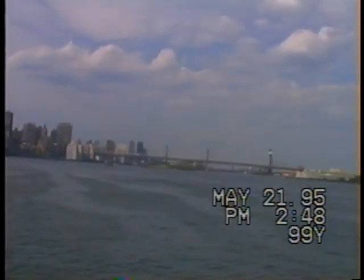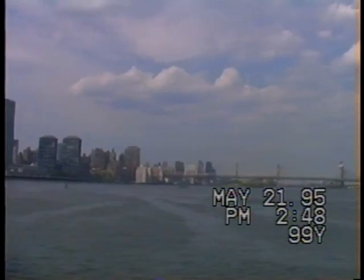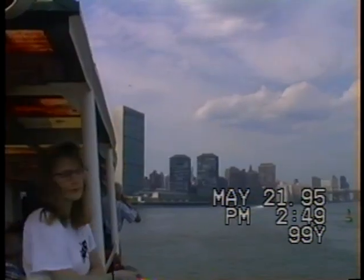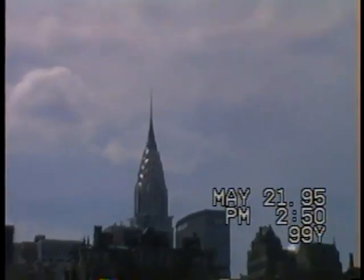Now ahead of us, right along the waterfront on the left, we're going to come up to a large group of buildings made out of white marble and green glass. That would be the headquarters to the United Nations. The buildings made out of white marble and green glass, coming up on the left along the waterfront.